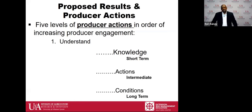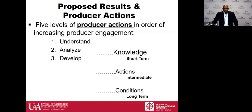The first area of achievement is understand. The second area is analyze. The third area is develop. Fourth is decide. And then the 5th area is implement. So when I say the ERME producer spectrum, this is the spectrum that I'm talking about.